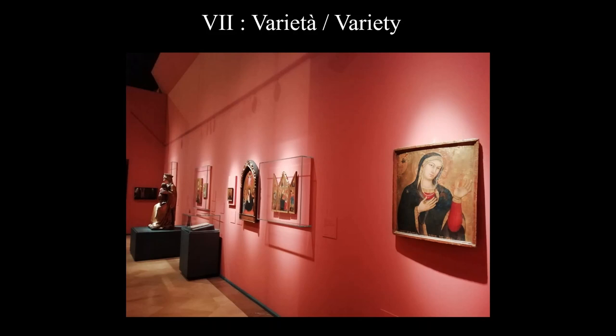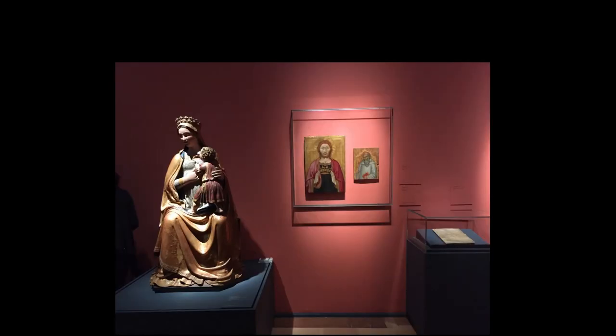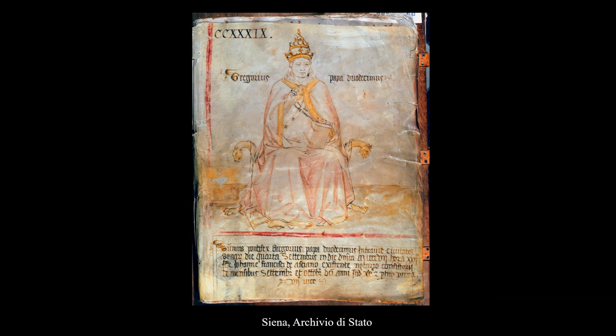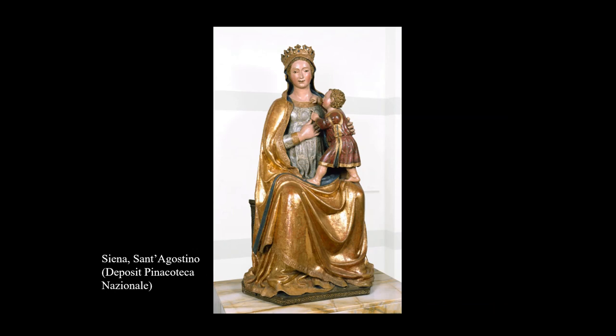That Madonna from Orte belongs to the section entitled Variety, in which we show the other sorts of paintings for which Taddeo was responsible, the works that certainly kept his bottega of interest to citizens from all social ranks. There are paintings here of the Madonna for personal devotion. There's a drawing from the cover of a Sienese state record book. There is a wonderful painted Madonna in three dimensions, a sculpture. And it was made together with Taddeo's adopted son and partner, the man to whom he left his enterprise.